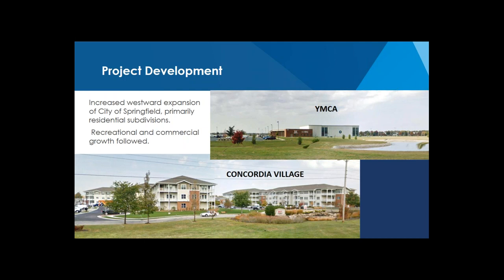The two photos that I've included here are actually two larger developments at the intersection. The YMCA facility has been constructed and in place within the last 10 years, and it also includes a sports rehab facility, and they're planning future expansion, soccer fields, etc. And it's located in the southwest corner of the intersection.